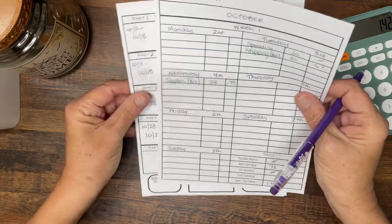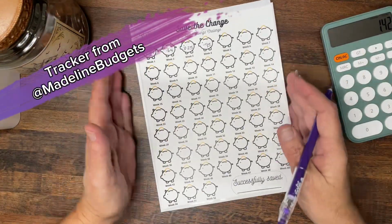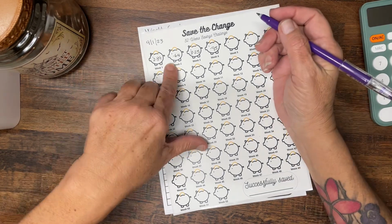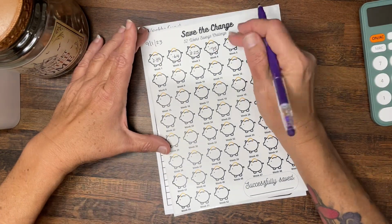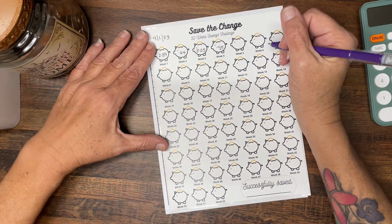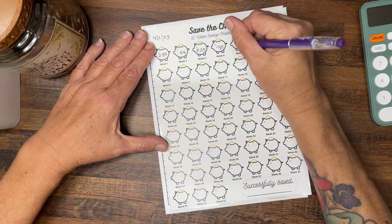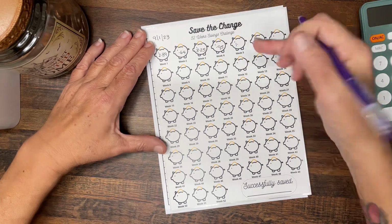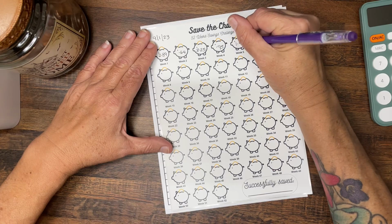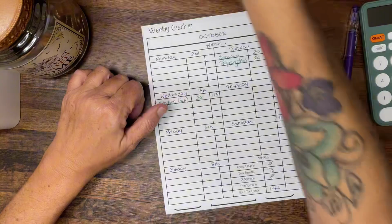And I do have my little tracker here that I purchased, and I am going to write down the change on here just out of complete interest. I started at the beginning of September, and I want to see in a year how much all these little bits of change add up. So ignore, I guess technically the weeks. Every week I'm just going to put it in here, and then we'll add it up. Okay, so that's that one done. We'll get that out of the way.